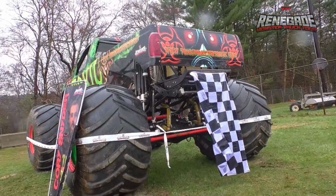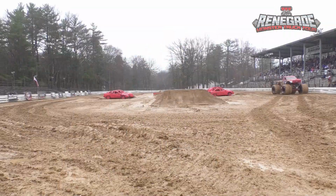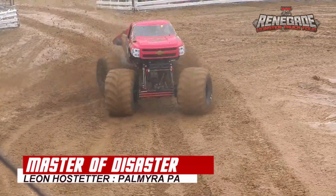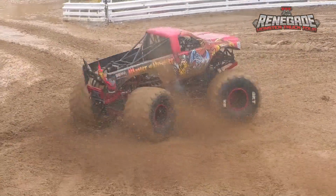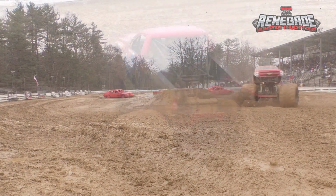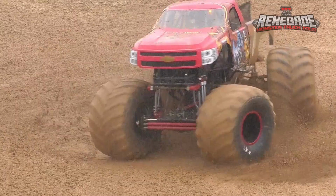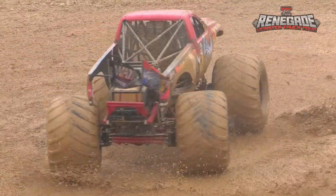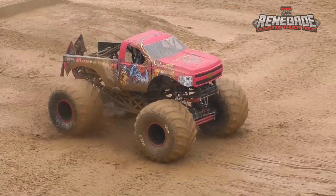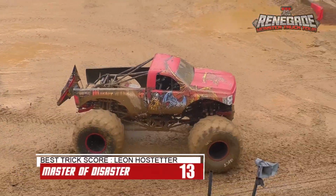Now, coming into this event, Corey Snyder had the checkered flag on the back of Toxic. Go into the best trick competition. We're going to open things up with Leon Hostetter in Master of Disaster. All that mud making the track surface perfect for those cyclones, and Leon Hostetter opening up the best trick competition very, very strong with a score of 13.